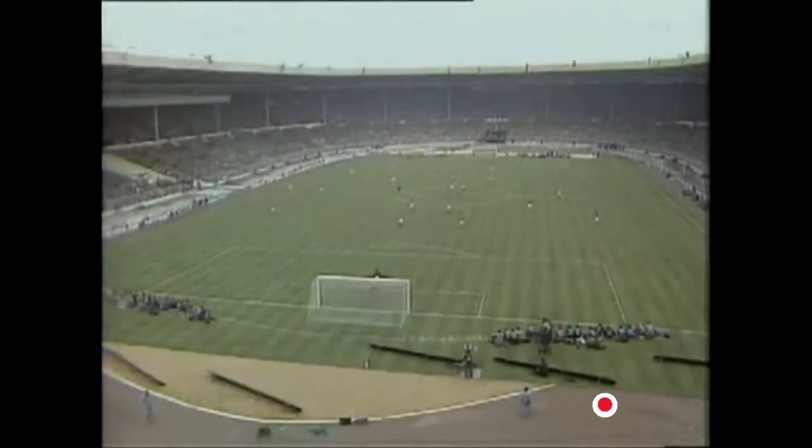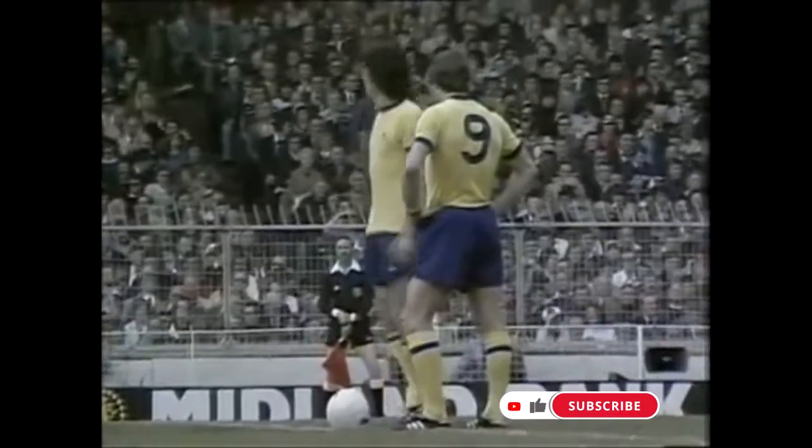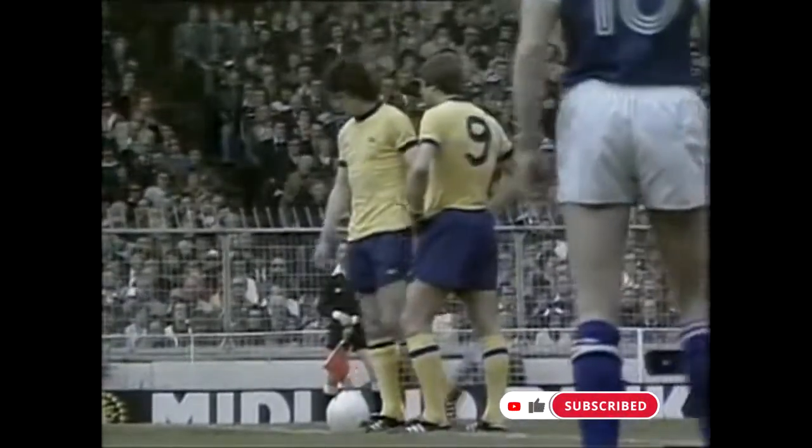First appearance in a Wembley Cup final. Surprise a lot of people and win. In the next 90 minutes, we're almost certain to find out.